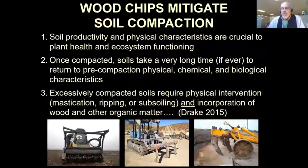We also know that once compacted, soils take a very long time, if ever, to return to pre-compaction physical, chemical, and biological characteristics. And in fact, this would probably be a great presentation, soil compaction, how to mitigate it, for other webinars, but you don't really see much out there on soil compaction and how it impacts plant growth. I'll just put it out there that it's critical. It's off the radar for most folks.